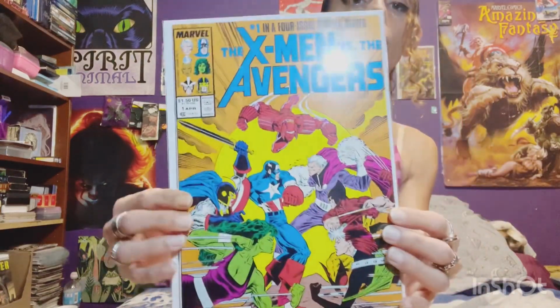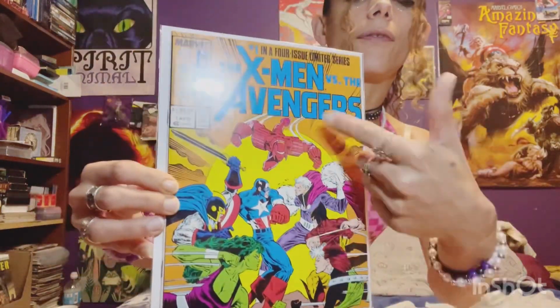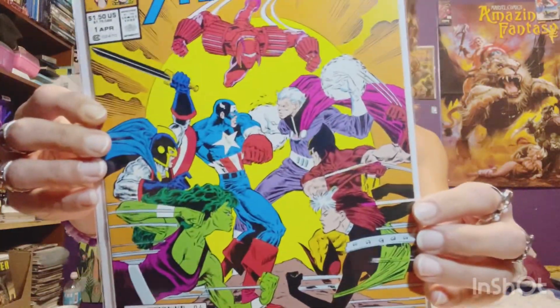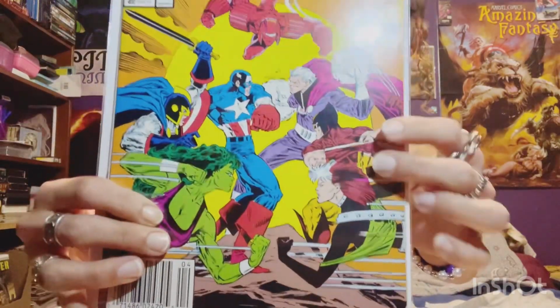And then I got the X-Men versus the Avengers, which these guys have fought before, but this is the first time it was like a series. So that was pretty cool. And it's number 1. Got all the characters there on the front. So that one was pretty cool.